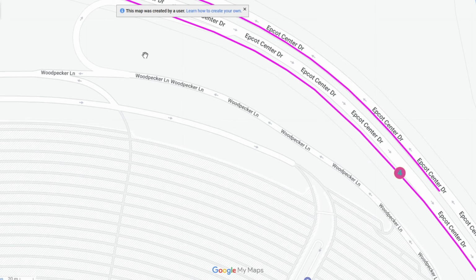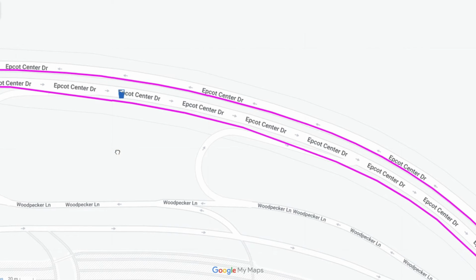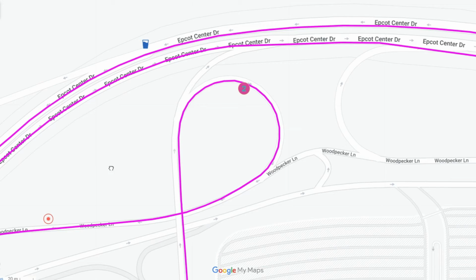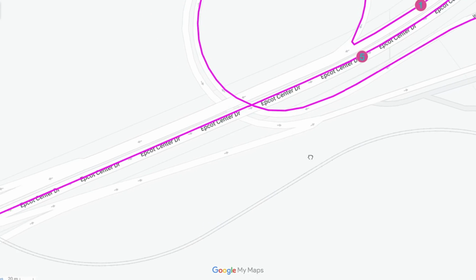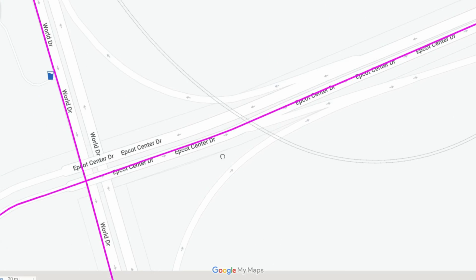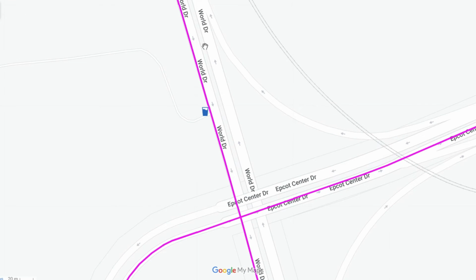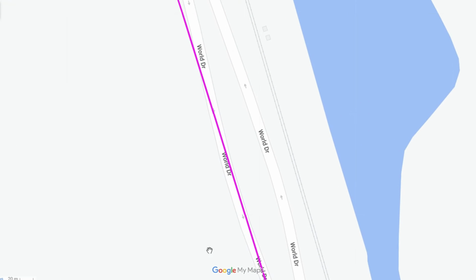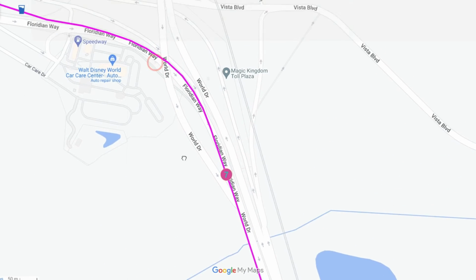Hit your 4-mile marker over here. Oh, this is annoying. I'm sorry. I'll get rid of that. And you're going to continue all the way down. You're going to go towards Magic Kingdom. You are hitting your 5-mile marker. You're going to head over this way, over and over and over. Hit your 6-mile marker. You're going to World Drive, which means you are on your way to Magic Kingdom. Down World Drive, continue. Let's zoom out so I don't have to keep scrolling like that. You're going to hit your 7-mile marker.